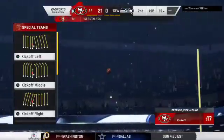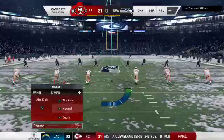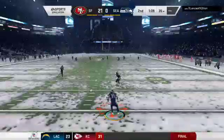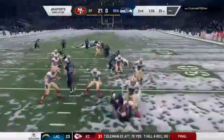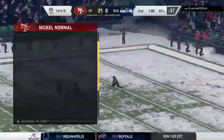Extra point through the snowflakes, up and good. And that makes the score 21-0. The kickoff team on the field now as they will send this one away. This is fielded at the goal line. And he'll get across the 20 before he's brought down at about the 23-yard line.